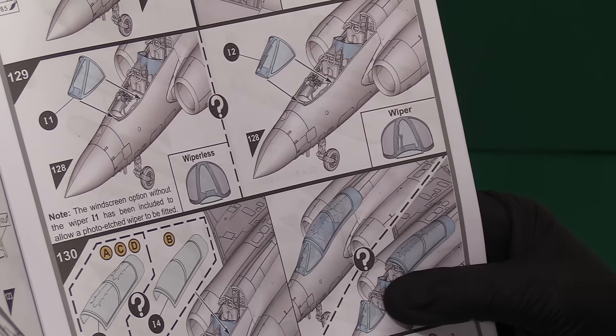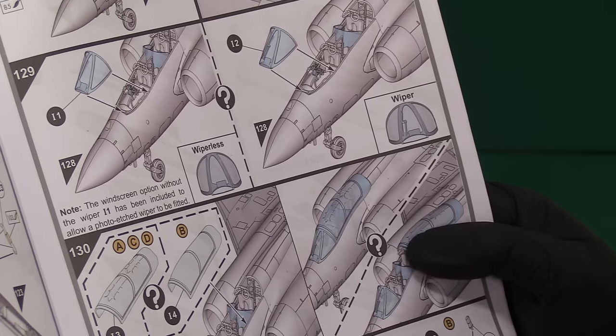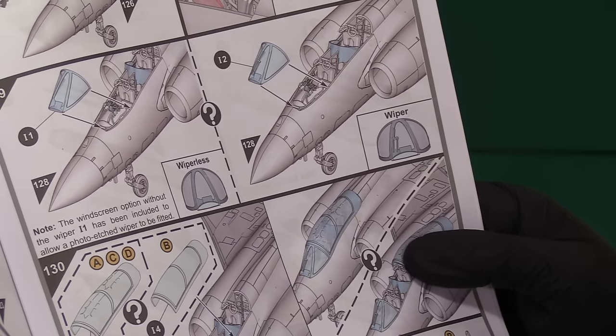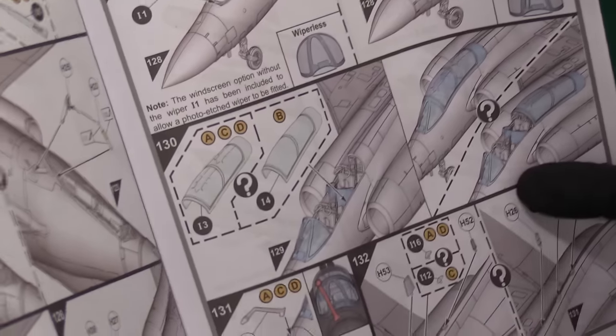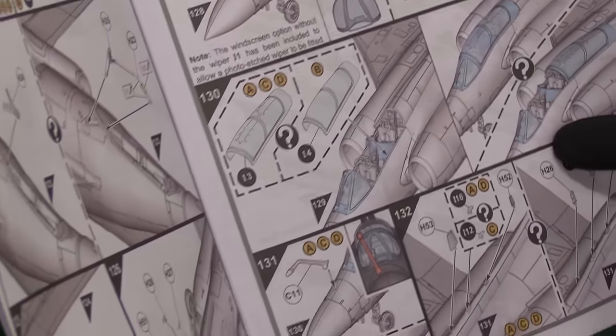And then we've got our wiperless or wiper. Now, there was a thing with these Buccaneers where some of them, they didn't bother with wipers. I think they used to use Rain-X on them. And then I think they had a blower as well. I think there's actually a blower ahead of the actual central windscreen.